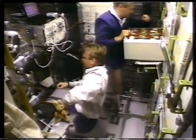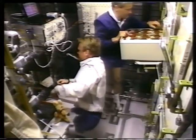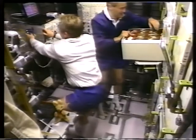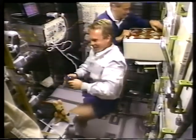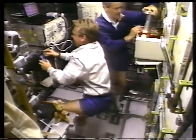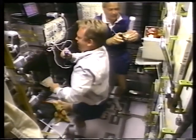Endeavour, Houston, we are with you in the Spacehab. Good morning, Chris. Good morning.